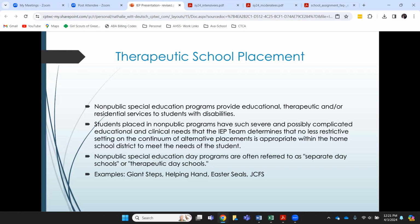The only way to get into these schools is to have your IEP state that they need a separate day program to help assist them. These aren't ones that you can just shop out and say, I want my kid to go here. But I encourage parents to do the research on what a therapeutic school placement is, so that you can come armed and ready if that is the placement that you feel your child would need best in order to make progress on their goals. So that you have an understanding of it when it comes to the IEP.